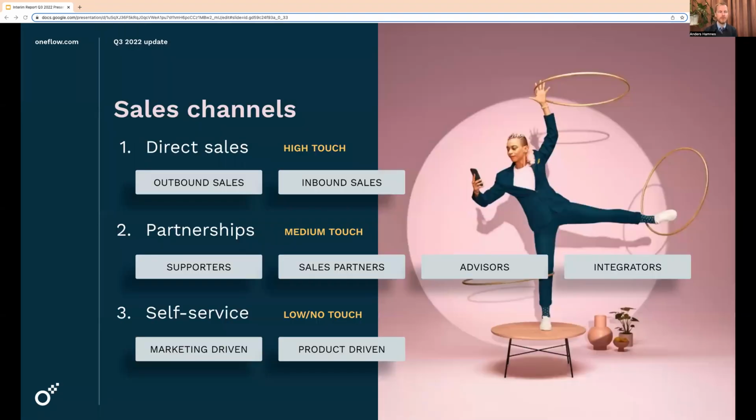We have 3 main sales channels. It's direct sales, where it all started. Then we do outbound sales, and also, of course, inbound. We get a lot of leads from marketing that end up at the sales desk. So outbound and inbound mix. Partnerships, we have different programs there, starting to become a very decent share of our business. Very important for us to have strong partnerships, and we have so in several countries. So this is a very interesting channel for us also when we enter new markets going forward.